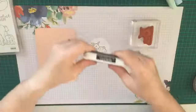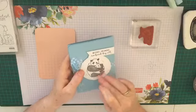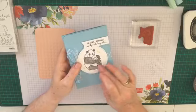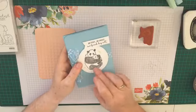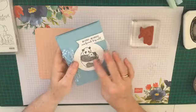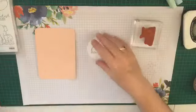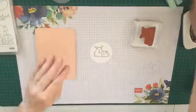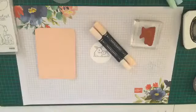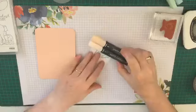Okay, so what I thought I would do, how I coloured my panda, I used a black watercolour pencil just to give him his black bits, and I didn't bother watercolouring it as such because I thought the pencil lines made it look like he was a little bit furry, which was quite cute. But with our rabbits, and given that it is Easter, and when it's Easter we see rabbits of lots and lots of different colours, I'm going to make my rabbits in light and dark petal pink with my blends here.